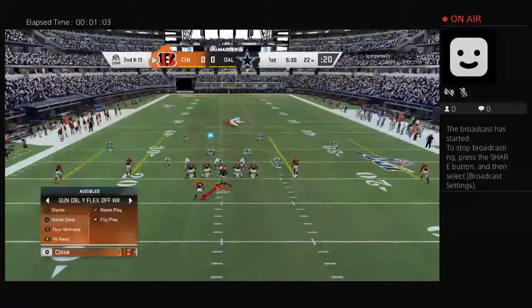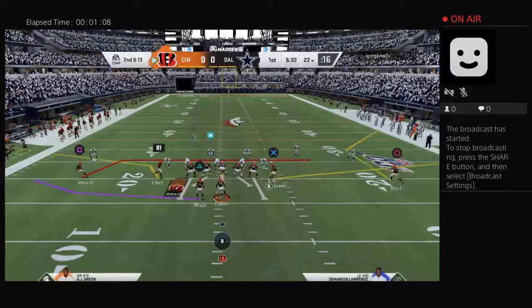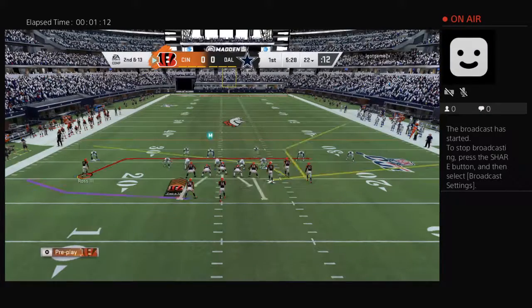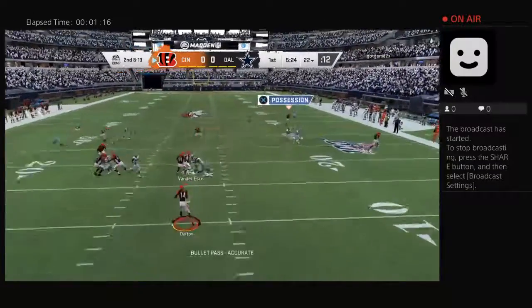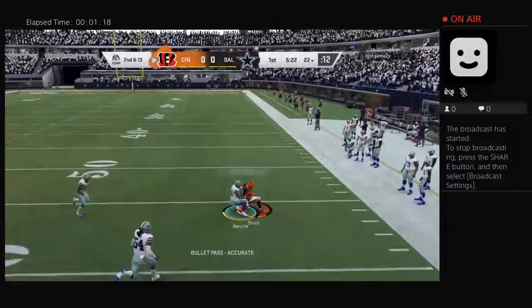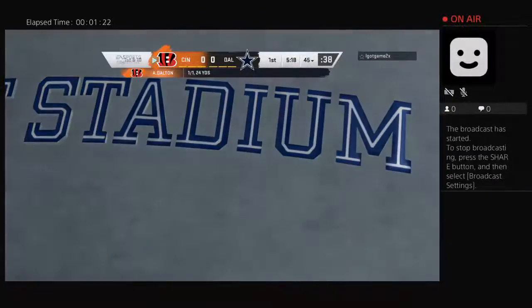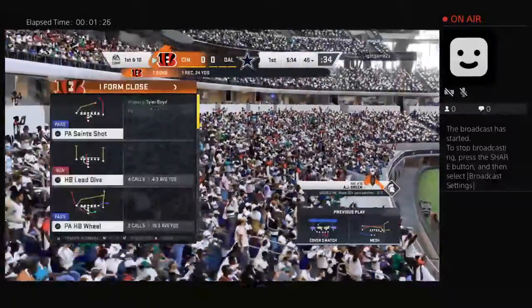Guys up! Three! Rip left, rip left. Check 4. Mike 48, Mike 48. Now on 2nd and 13, Dalton. He completes it to Boyd. That one covers 24 yards. It's a 1st down. Nice completion there for Andy Dalton.